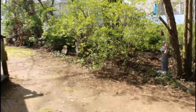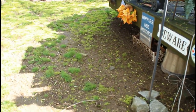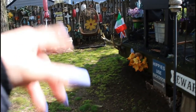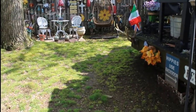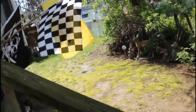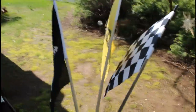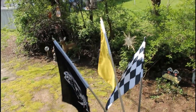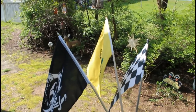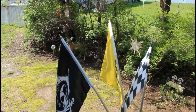So, that's it, guys. I'll try and find that new flag that's the same size as the others, because that bothers me, having one shorter. So, alright, let's see what today brings. Hopefully the mailman will bring me some fun stuff. Get ready to start the day. Stay safe, guys. Talk to you later.